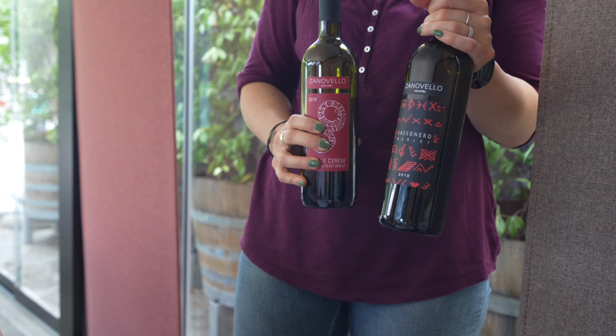It definitely gives it some complexity, and you can actually taste the fruits a little more with the pairing.